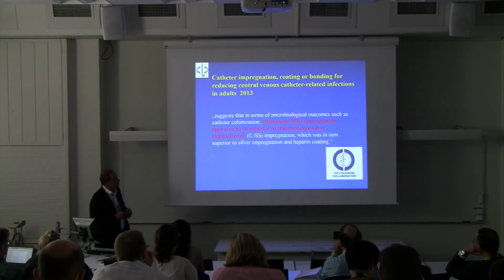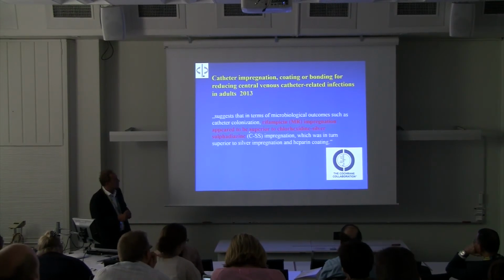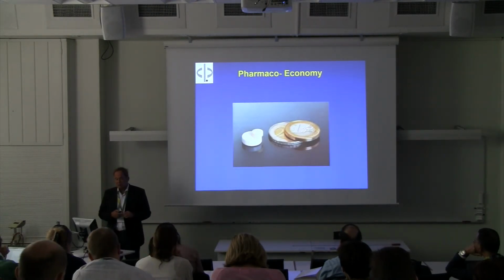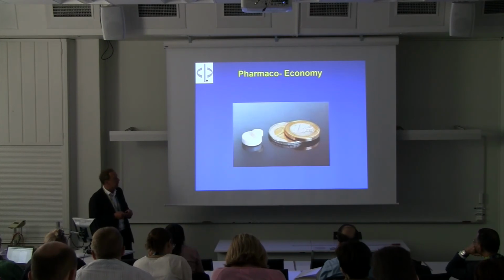What is Cochrane telling us? Cochrane is telling us, okay, the data are fine, and in terms of catheter colonization, rifampin impregnation appeared to be superior to chlorhexidine and superior to silver and heparin coating. So it's fine. And the question is, what about cost cutting? What can we do with the cost? Because any innovation costs money, and can we bring the money back?